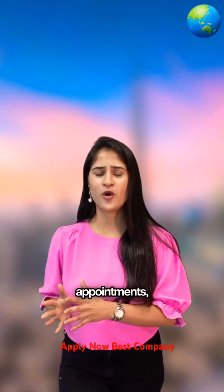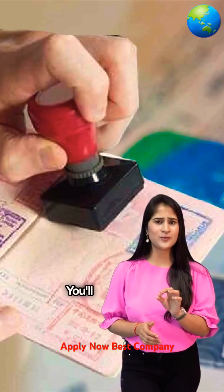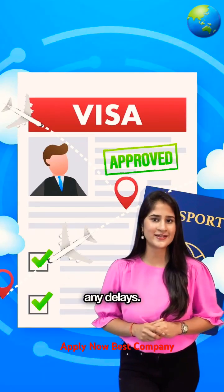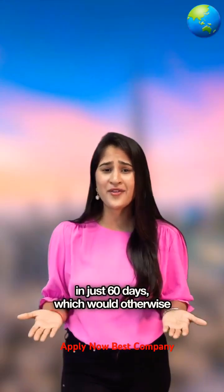Documents will schedule your appointments, check in on the results, and also set you up for the next process. And the final step is the visa stamp. You'll be surprised that your visa will be processed in no time without any delays. And thanks to documents, this entire process will be completed in just 60 days, which would otherwise take you months.